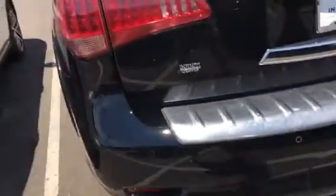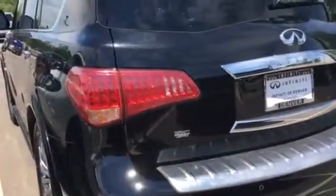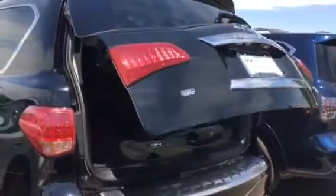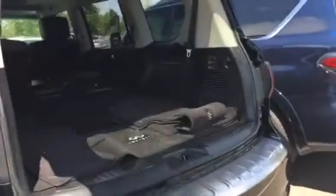You do have LED brake lights. I'm not sure if you can see them. It's pretty bright outside. But if you hold the remote, you can go ahead and open up the trunk. It does have a power lift gate. Looks like most of the seats are folded down. You do have a power outlet in the back. You have 2 keys.